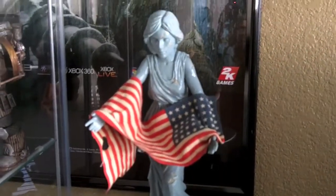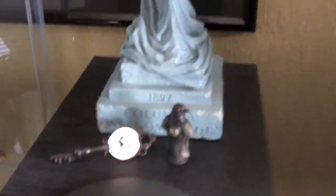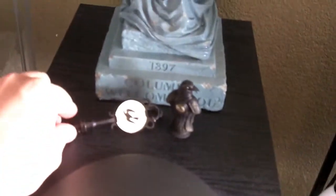Wii U Pro Controller and the gamepad. Gears of War poster. Bioshock 2 art prints. Lamp. Odd Limited Columbia statue. These have started popping up more, but they're still, I think, limited to 1,000 of them. Got the Songbird Cage Key, a mini Murder of Crows bottle.